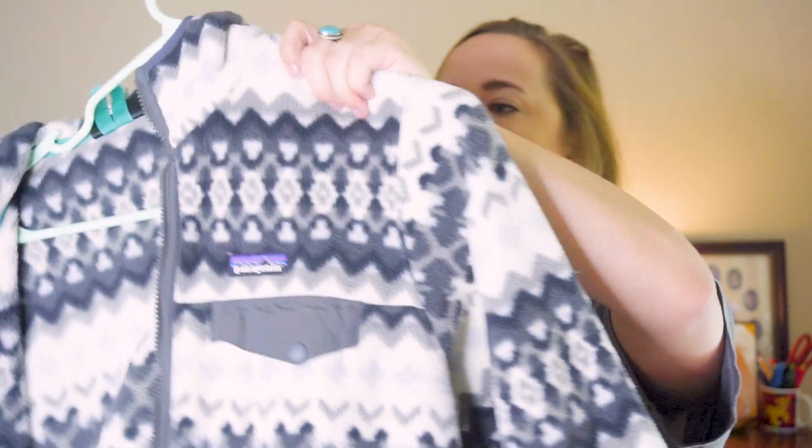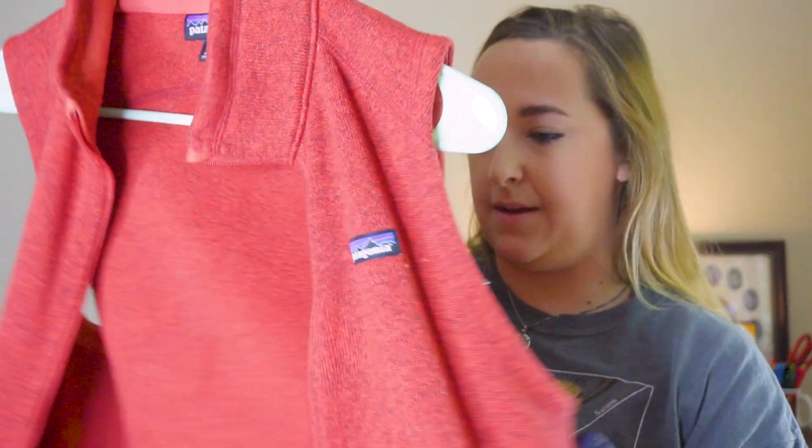This is a zip up with a hood. Again, this is probably close to $120. I did not pay that, I can promise you that. A vest. This is, I believe, a women's medium. I've actually sold a couple of the Patagonia fleeces that I've found on my Poshmark, but these are just the 3 that I've decided to keep, because I want to, that's why.